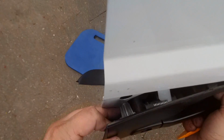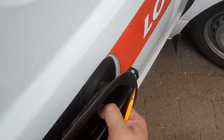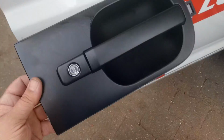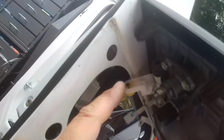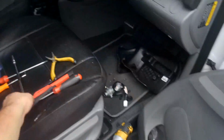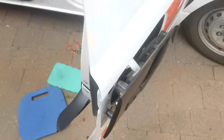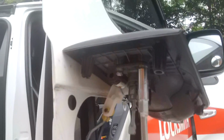Okay. So can we go back? Back all the way, forwards. Okay, now we're getting somewhere. Okay, so all we need to do now is remove this lock. 10mm once again. We're going to leave the rods connected.